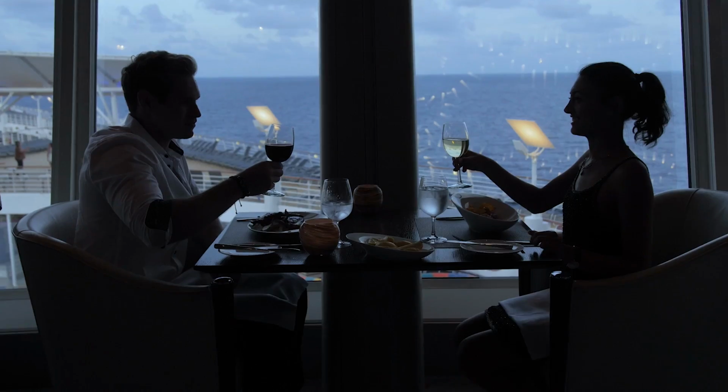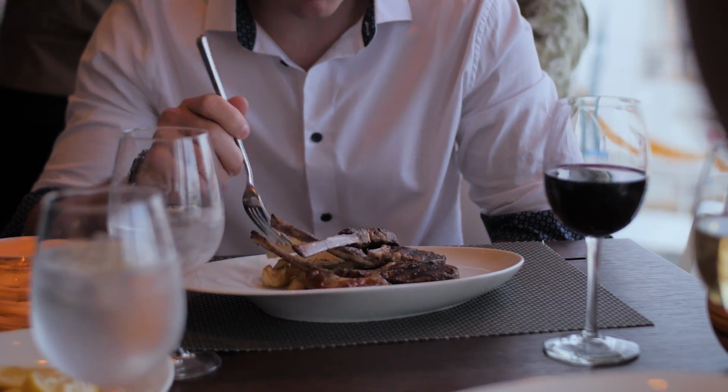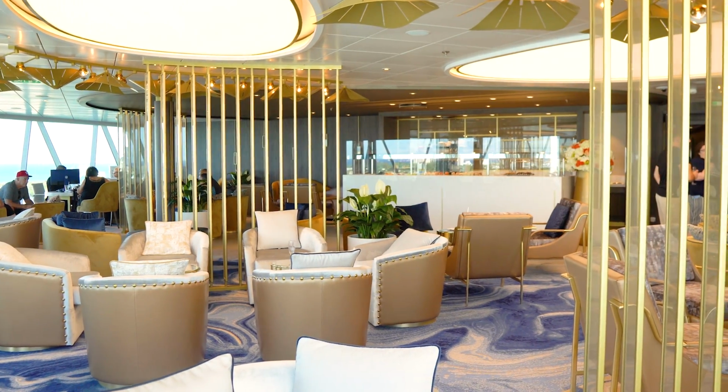And you can think of Coastal Kitchen as a main dining room for suite guests with a rotating menu every day, and it's open for breakfast, lunch, and dinner. The primary benefits of Sky Class are the complimentary internet access, suite lounge access, and Coastal Kitchen meals.